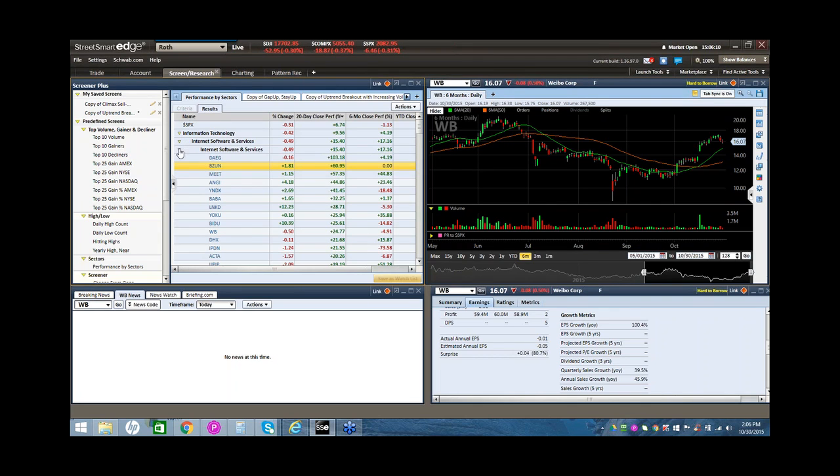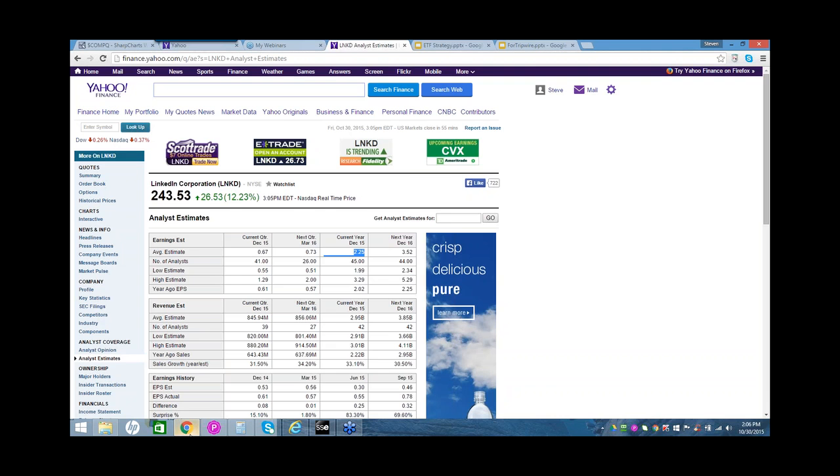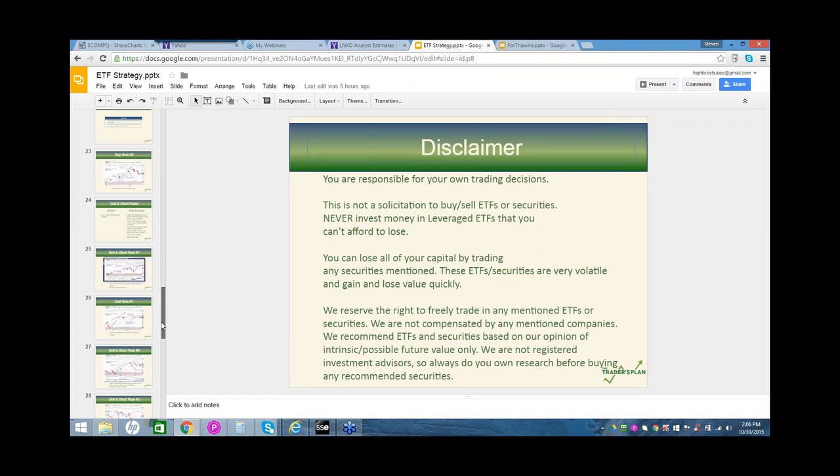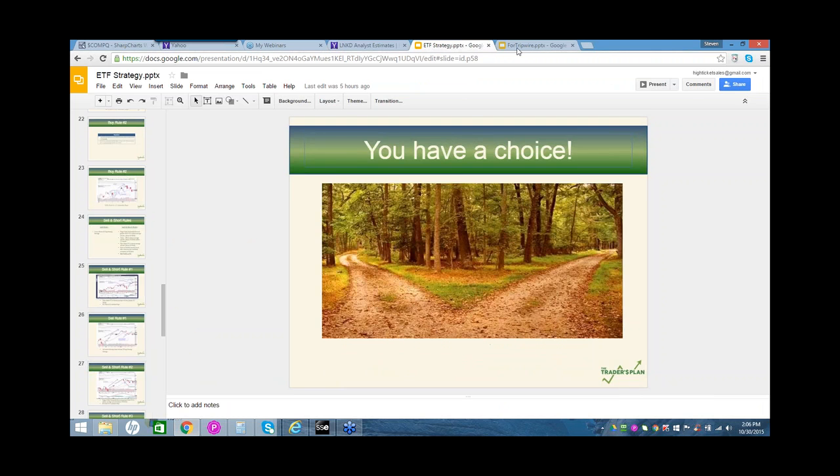I'm trying to think if there's anything else. Yes, there's a couple more things I want to show you. So I got the disclaimer. We already went over that, but I want to show you a couple stocks.